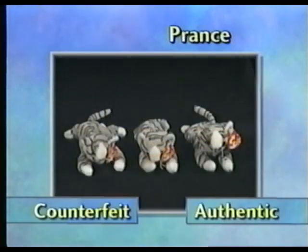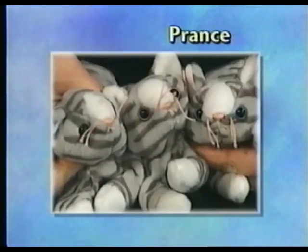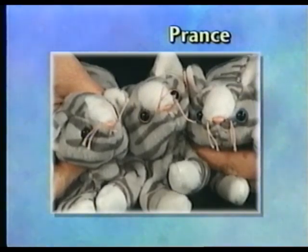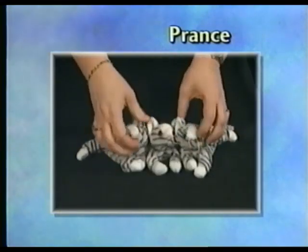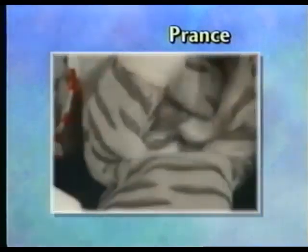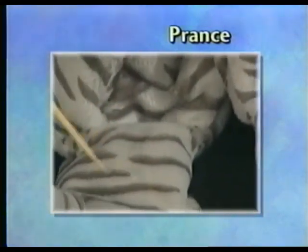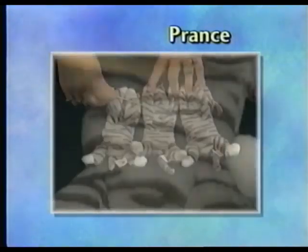Here we have Prance. The main distinction is the eyes. If you look at the eyes, the actual Prance should have the blue two-tone eyes. One of these has a brown tone, and the other has just a solid black eye. And then there's a little bit of difference on the fabric. If you look on the bottom side, the real Prance has a nice, distinct, solid line pattern, whereas the counterfeit Prances are a fuzzier, less distinct material.